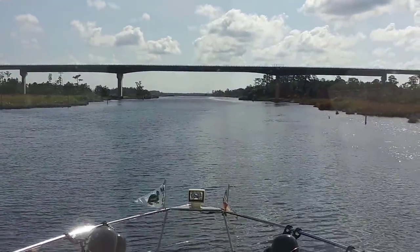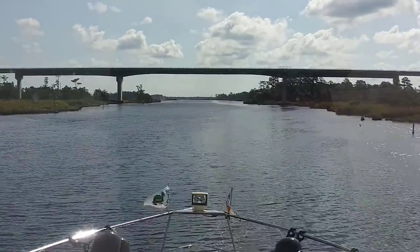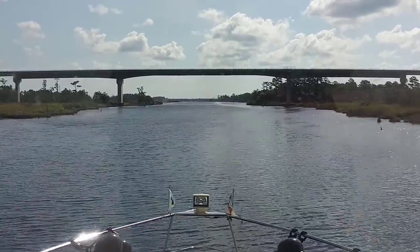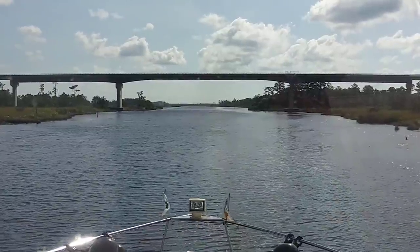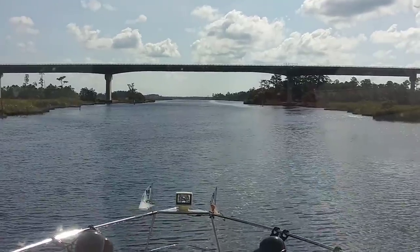Well, obviously somebody in a big hurry to get somewhere, and I suppose they could have given us a slower pass, and I suppose I could have turned a little bit more to port to minimize the roll there. Hindsight. Anyway, it wasn't that bad.